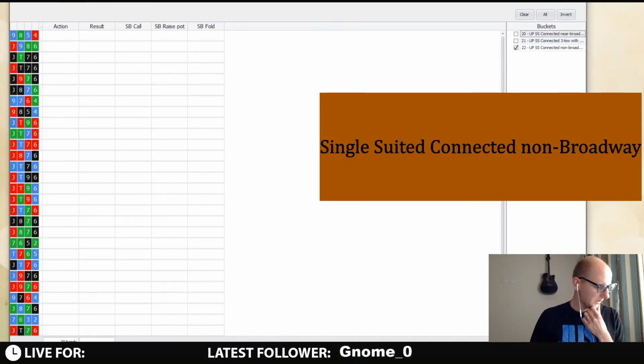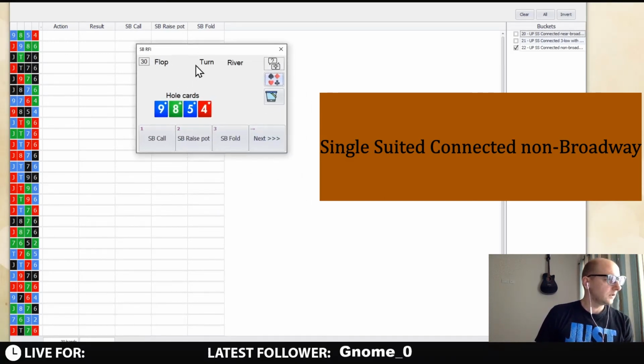I think cutoff would maybe make sense first, because cutoff and small blind are so similar. Cutoff is, for instance, 32.9, and small blind is 37. So you do open a bit more from small blind, but its hands are a bit different. So let's start training. Now we have connected non-Broadway.